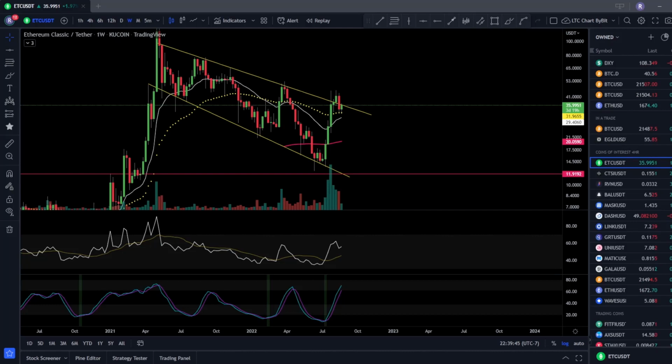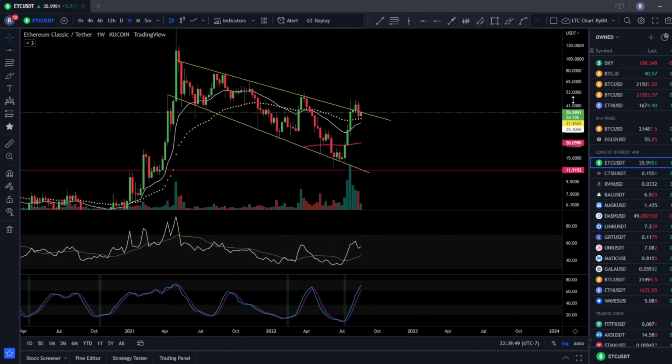I want to start off on the weekly time frame, where we can see what we've been looking at for quite a while: this previous resistance that we finally broke out of but then fell right back into. We also have previous support down here, and it looks like we're creating some kind of a falling, broadening wedge, possibly just a channel. I guess we're about to find out.